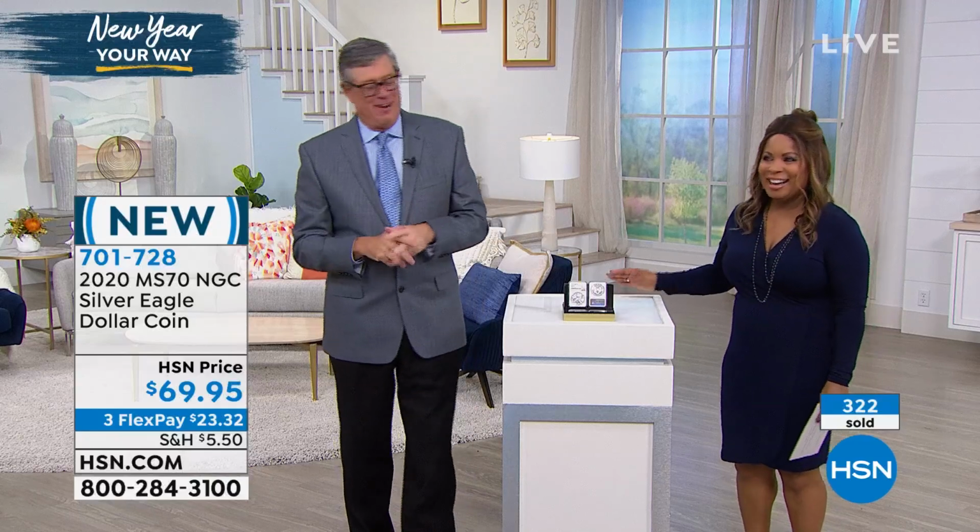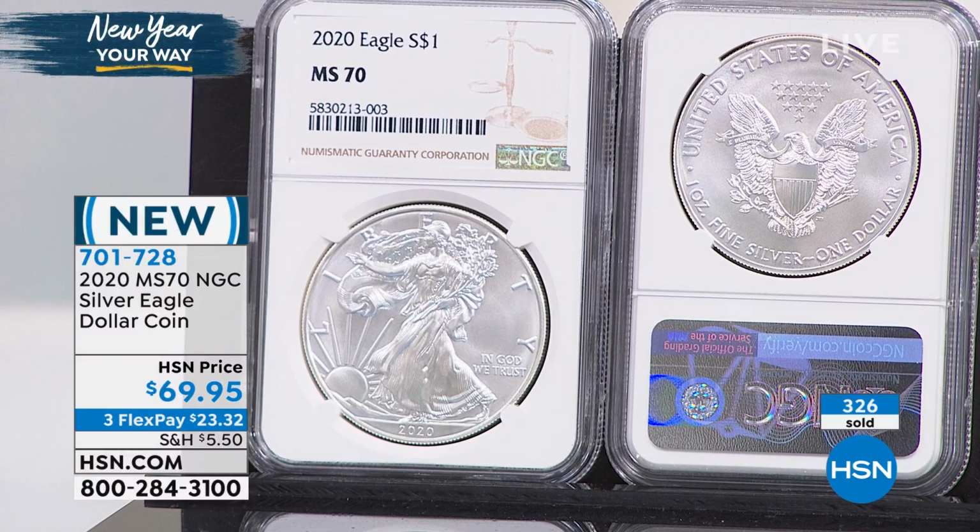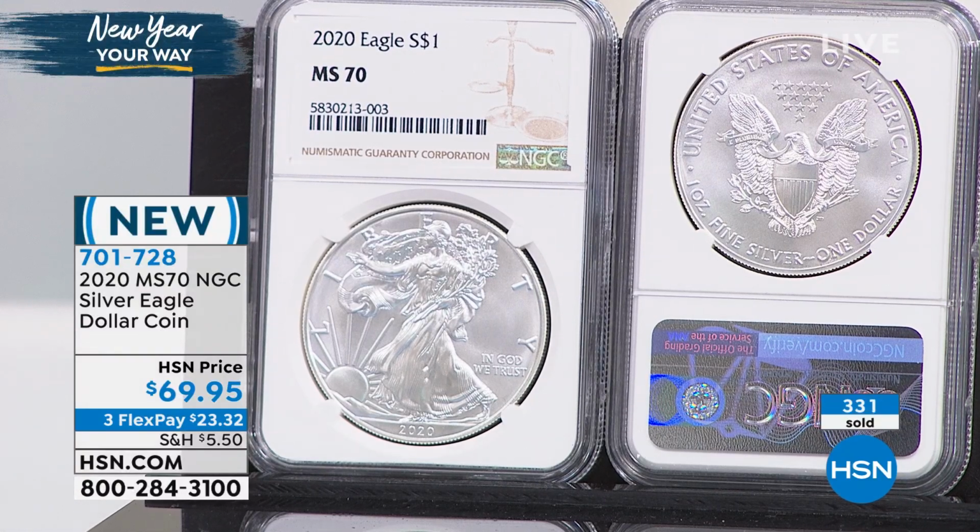From now. But the fact of the matter is this coin. That's how important it is. This is literally once in a lifetime. Over 300 have been ordered.